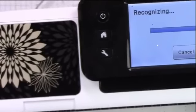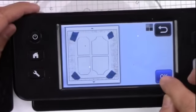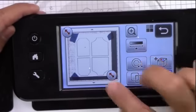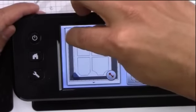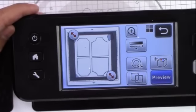Alright guys, so now let me show you. Some of you might be new, or I actually haven't used the Scan and Cut in a little bit, so this might be new to you. You can see that I see the file there. I'm gonna press OK. I'm just gonna come in a little bit. I like to try to get rid of the excess blue tape so it doesn't think it's a cut line. And so it's just brought it in a little bit smaller.